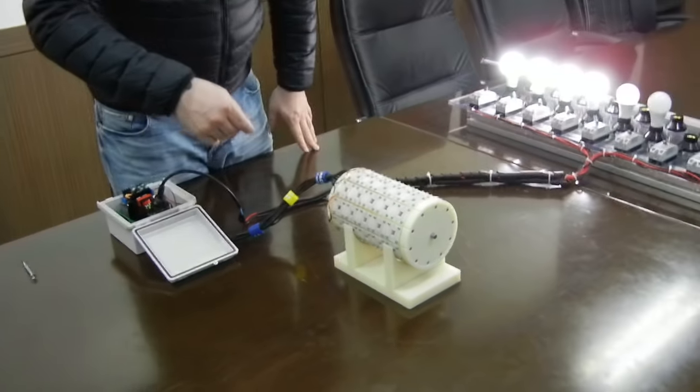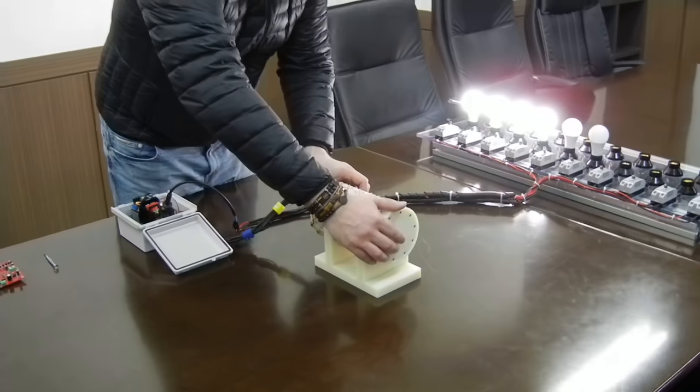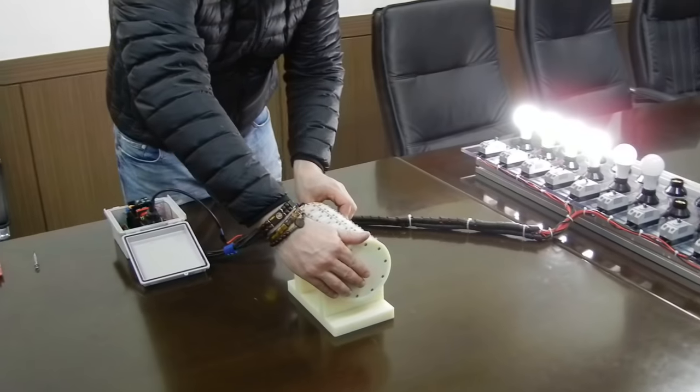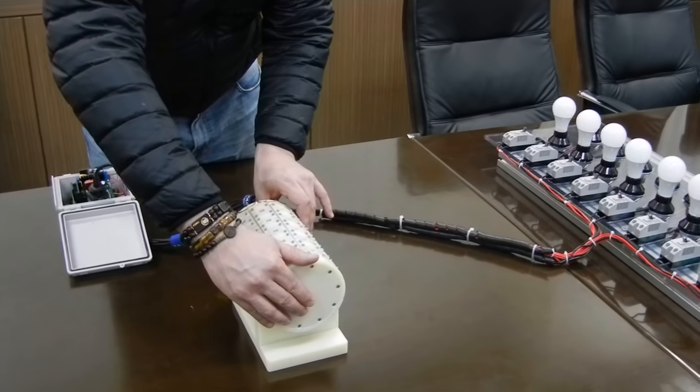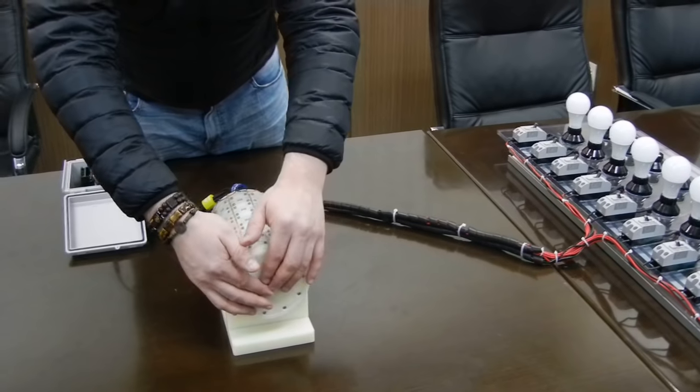Some people think there is some battery inside, and most people don't trust the energy coming from this rotor.